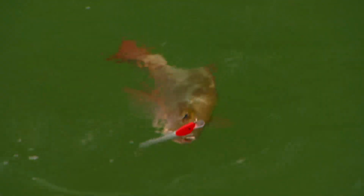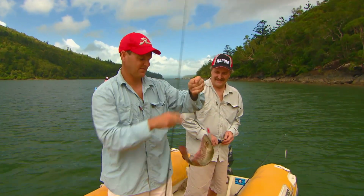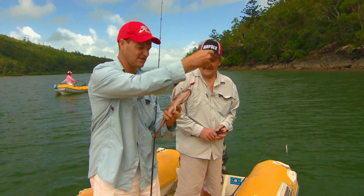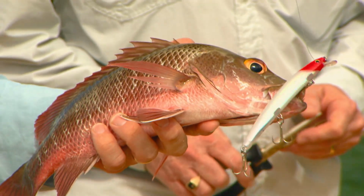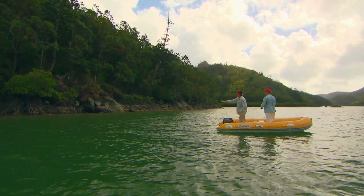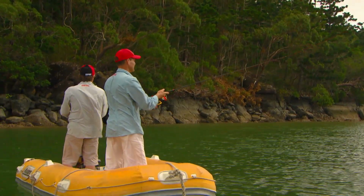What's this one here? Ooh, little mangrove jack. Oh, wonderful. There we go, mangrove jack. That is just fantastic. It'd be almost legal size, but if in doubt, put it back out. But it just goes to show that lure's working fine. We're having a lot of fun in a great spot. And when you're catching fish like that, isn't it fun? That's great fun, isn't it? Besides the great variety of fish, these inlets provide shelter from winds and swell. It makes the fishing all the more enjoyable.